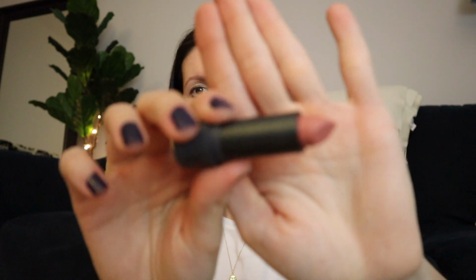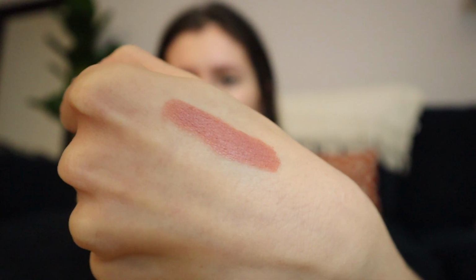So I decided to pick up their nude shade in Honeycomb. It's a really nice pinky nude shade. I really don't know how this is going to turn out on my lips because I don't know if you can see on camera, but my lips are actually pretty pigmented. So a lot of nudes tend to look very brown on me and almost a little bit 90s, which is not what I'm looking for. So I am on the hunt for a nice nude lipstick that works for me. Otherwise they go a little too pale. A nude lip is really hard to find. This smells really good too.